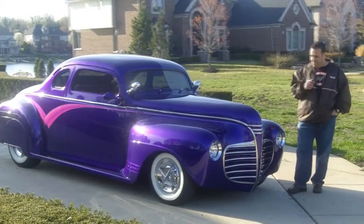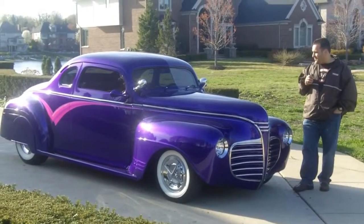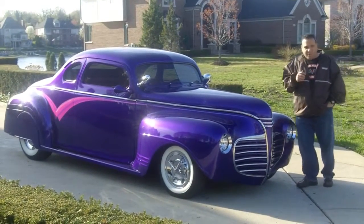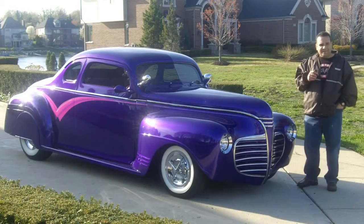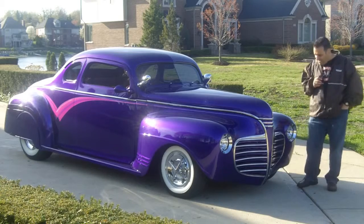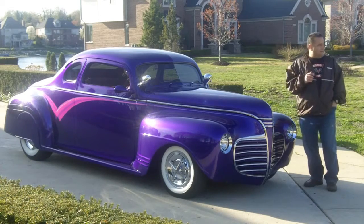I'm here today with a beautiful '41 Plymouth with suicide doors. Talk about a sweet, sweet ride, guys. It's got a wonderful motor, a 360 motor, and it just moves out perfect. It drives like a Cadillac. We're doing this video for you today so you can make a great buying decision.